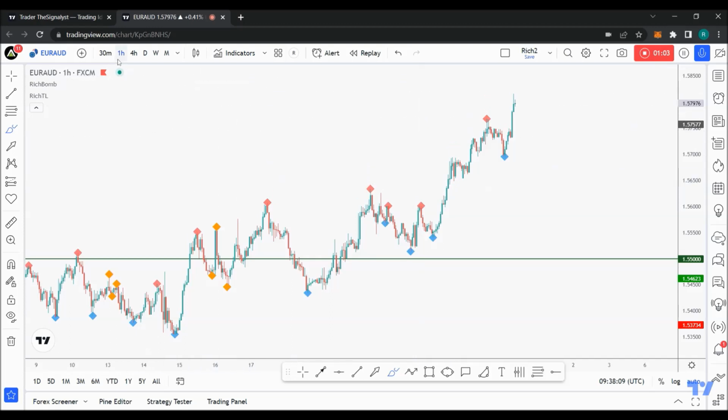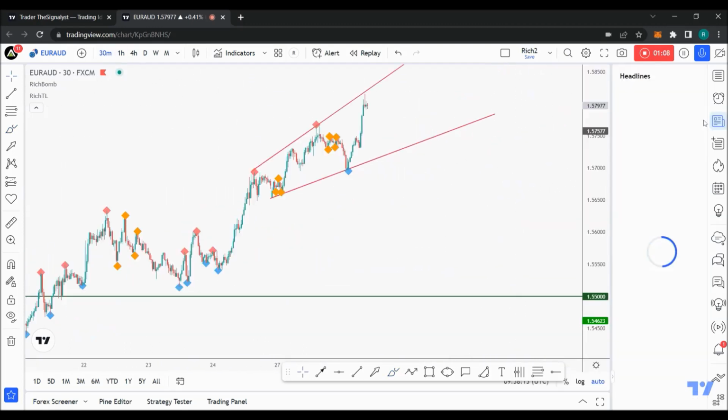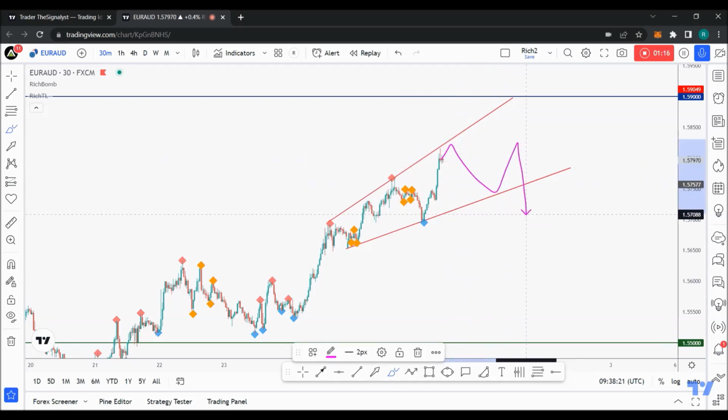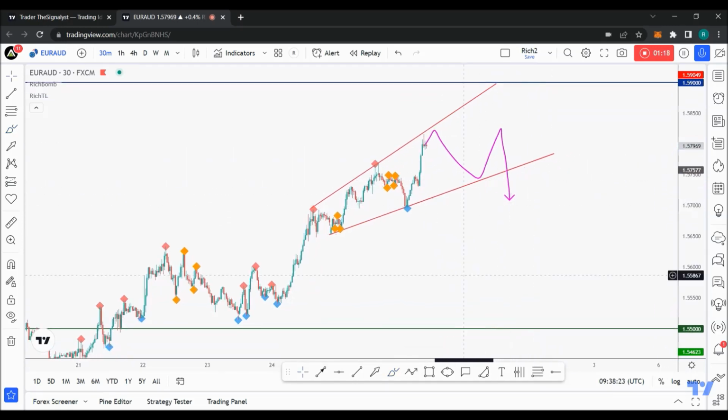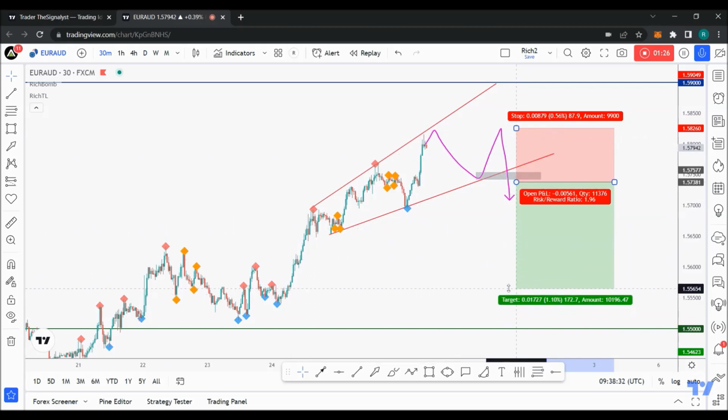If you zoom into a lower time frame, to 30 for example, we can see that we've got a rising broadening wedge forming, and for the bears to take over, as per my trading style, for those who already know me, I'll be waiting for a new swing low to form and then sell on a break downward, which would be around this area. Once the sell is activated, the stop loss would be above the previous swing high, and we target a 1 to 2 risk to reward ratio to have an edge over the market from a risk management perspective.